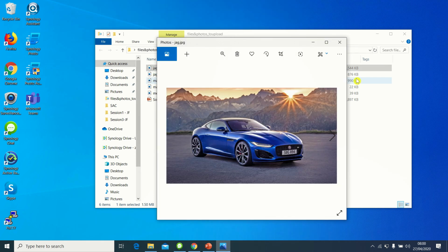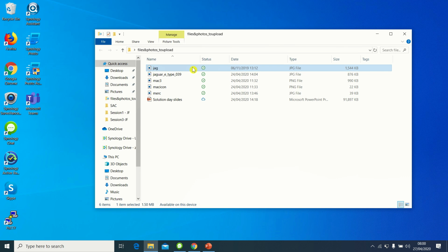You double click on it, it just caches the data, and then you open it, and it'll be there to edit locally if you need. So again, really simple, but that is what we mean by on-demand sync.